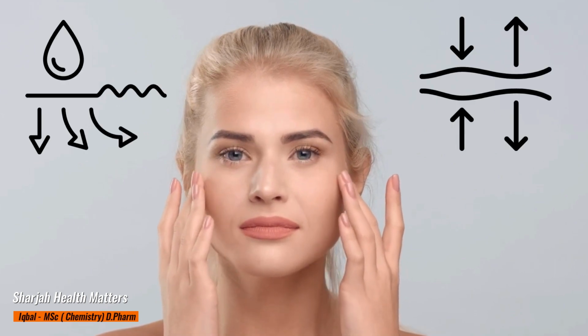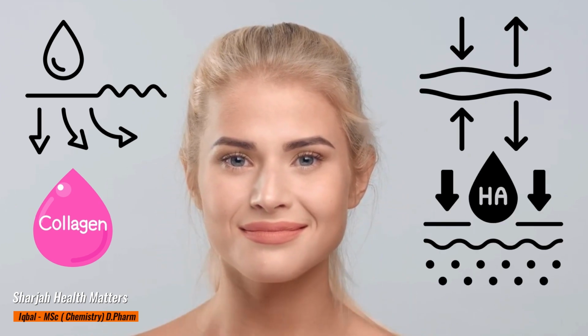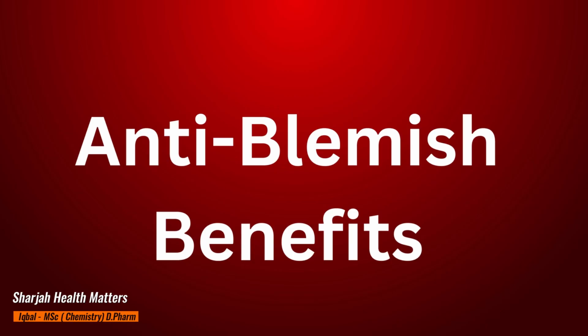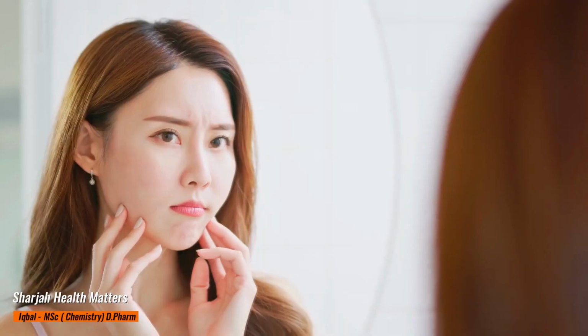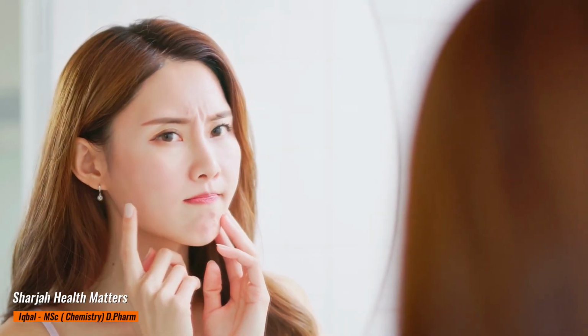Collagen boost, essential for maintaining skin firmness and elasticity. Collagen synthesis is facilitated by hyaluronic acid, contributing to a youthful complexion. Skin radiance. The transformative effects of hyaluronic acid can revitalize the skin and give a youthful glow. Anti-blemish benefits. Incorporating hyaluronic acid into a skincare regime can also contribute to combating blemishes and promoting clearer skin.